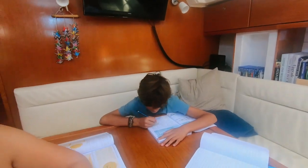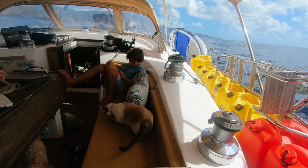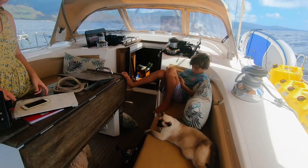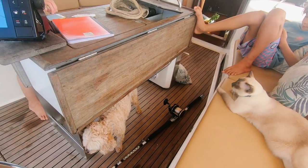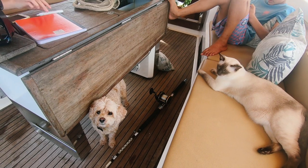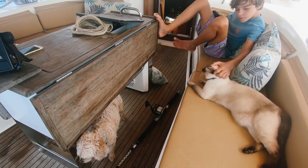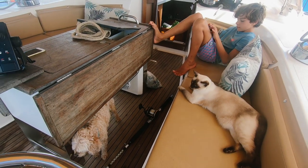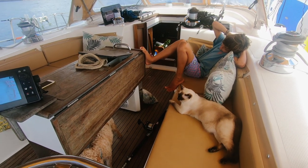School. School. School. The boy uses many syllables. Whenever we catch a fish, sugar suddenly appears out of nowhere. She knows. She can smell it. So does the dog. Hey Coco, what is it? You know why they like it? It's because whenever it's getting filleted, Josh gives them little snacks. It's snacky time. They're excited. The animals, the vultures, they circle.